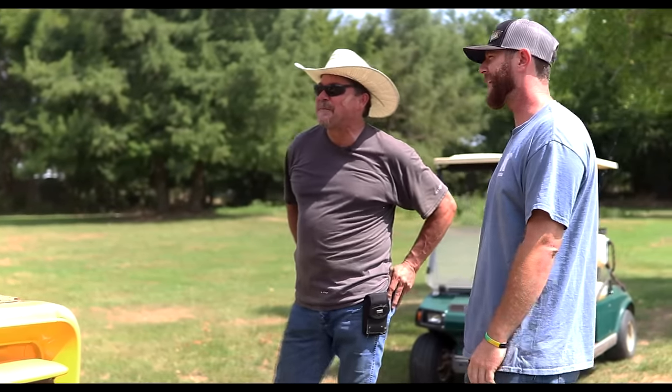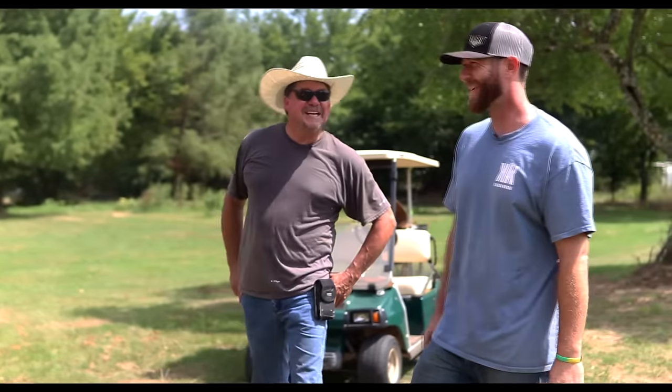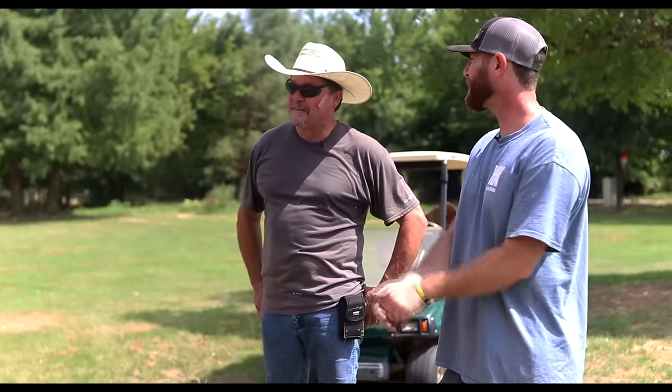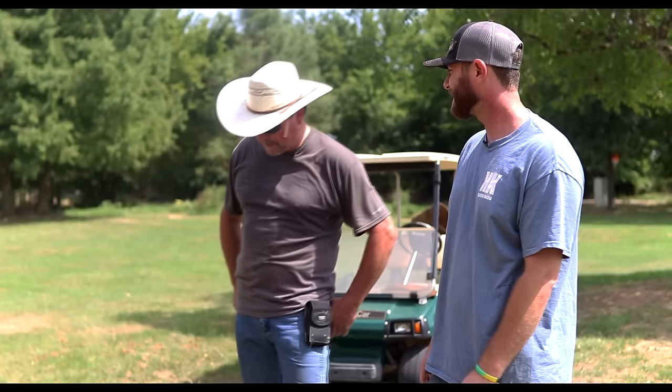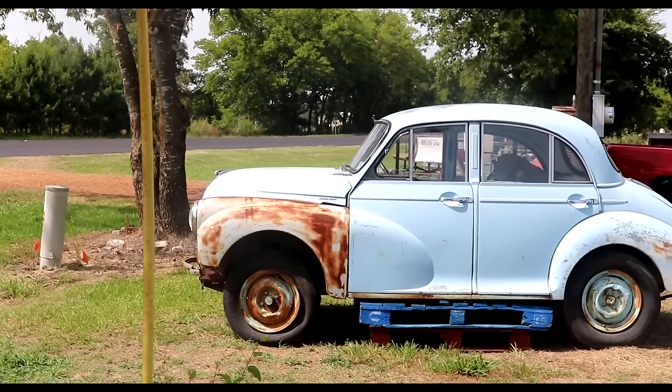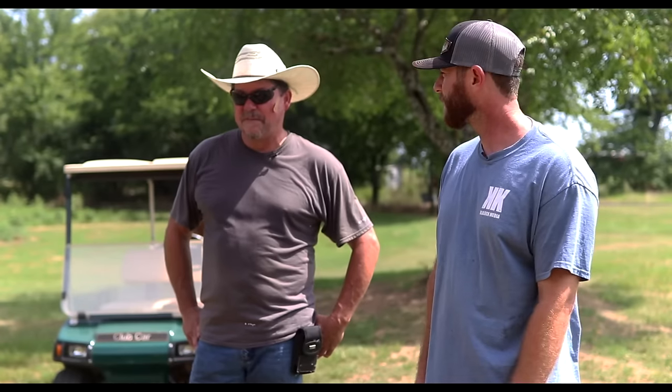Will the Morris fit inside of this one? Make it a little easier getting it home, wouldn't it? Would you do 3,800 on both of them? I tell you what, I'd do $4,000 on a pair of them if you want both.